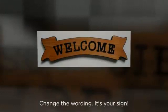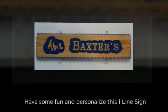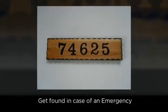The carved wooden sign pictures in this video are just some examples to give you some ideas on what you can do to personalize your sign. At Doug Signs, almost anything is possible, so use your imagination.